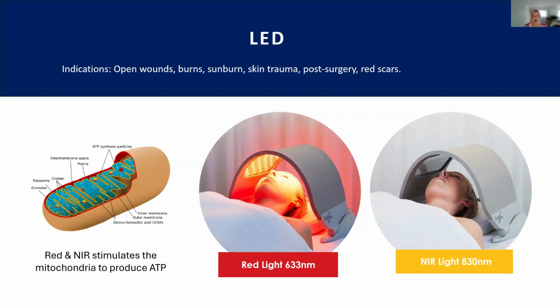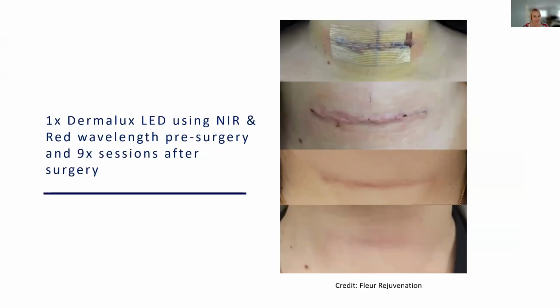LED therapy is incredible, and I believe that everybody should have an LED device and should be using it all the time. We can use it for various indications, such as skin trauma like wounds, burns, sunburn, post-surgical scars, and red scars. It's the ability of that red and near infrared light to really penetrate deep into the skin to promote that healing from within. I love LED, if you cannot tell.